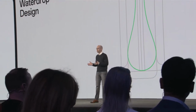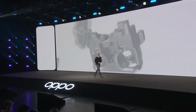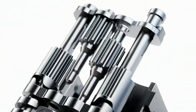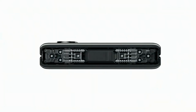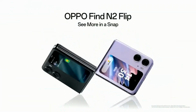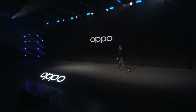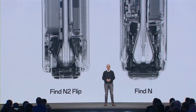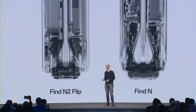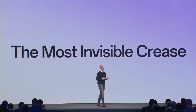With Find N2 Flip, we are making a big step forward with the introduction of the new Flexion hinge. The new Flexion hinge is next-level engineering. It's smaller and offers a crease which is 63% more narrow than the one on the original Find N. This makes the Find N2 Flip the flip phone with the most invisible crease, according to our lab tests, and therefore the flip phone with the best experience.